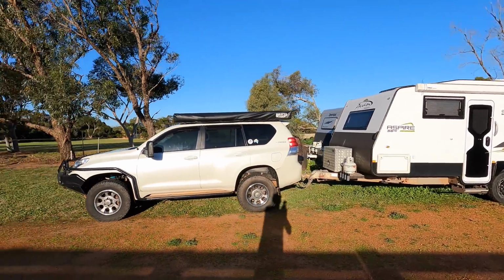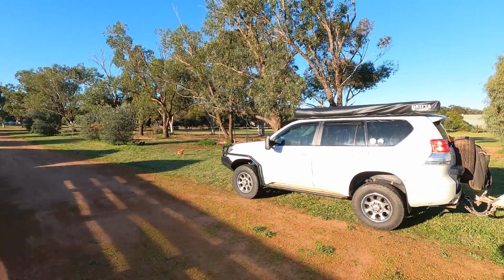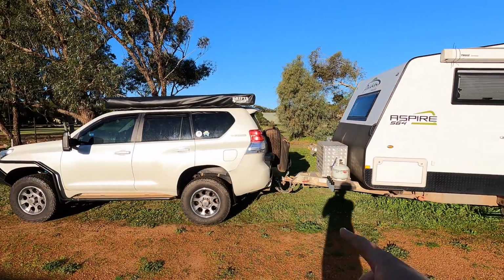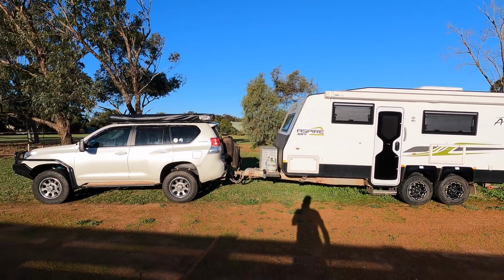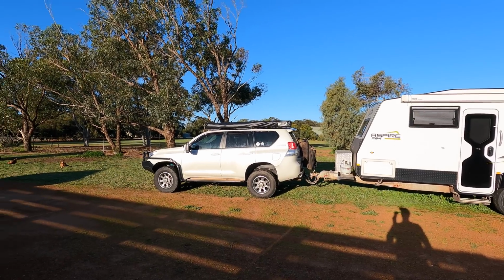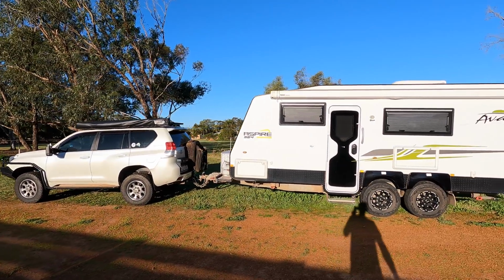I wouldn't say it was that much different to the old little van that we used to have, but you definitely feel it. But it drove really well, so I'm happy with that. As for the hitch and the height difference, Dad had a good idea of getting a drop-down hitch, which I might be able to source here in Geraldton, which will be pretty handy. I'll try and get onto that tomorrow.